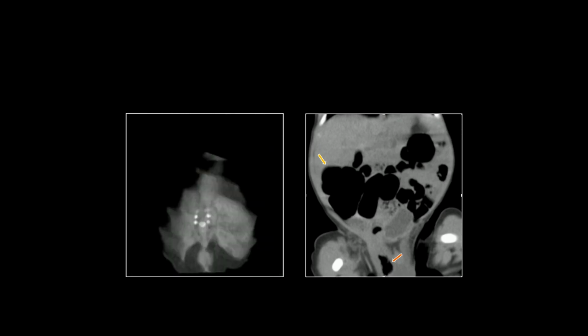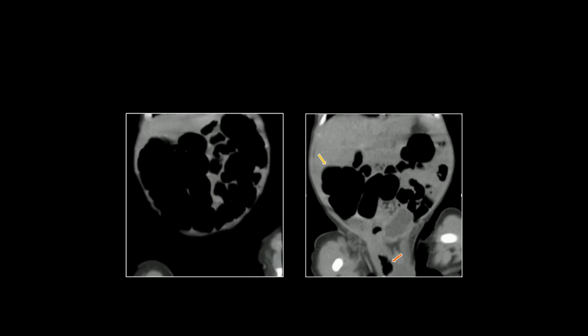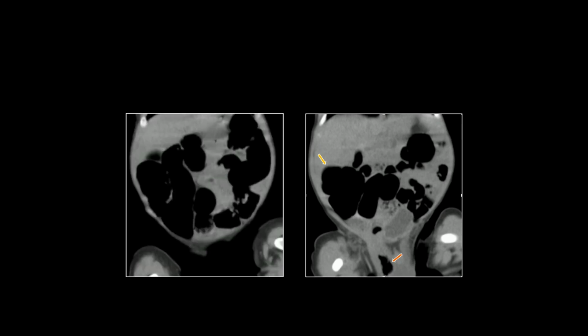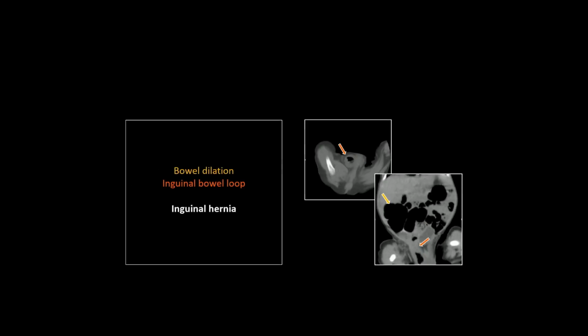Such that I recommend to all our radiologists that if you see a hernia, the next thing they're going to want to read in your report is whether or not there's evidence of strangulation. So we're talking about stranding around the herniated bowel loop, thickening of the wall, and maybe even perforation with extraluminal gas. But that comment, I think, is worth making anytime you're reporting a hernia, saying no evidence of strangulation, or evidence of strangulation.